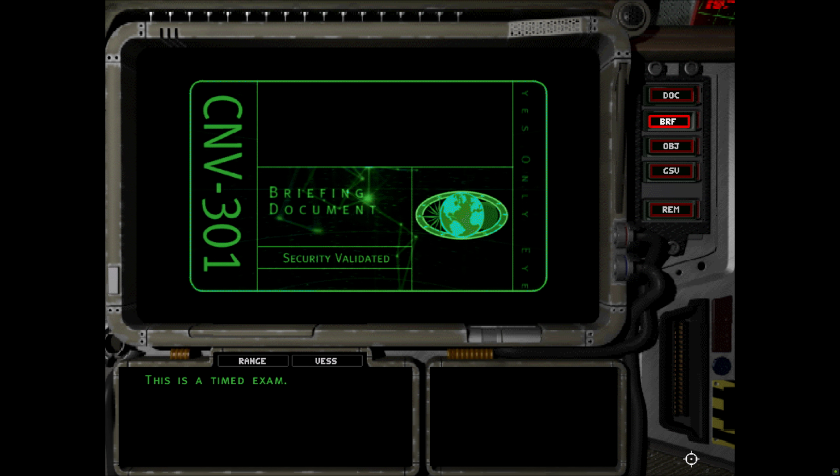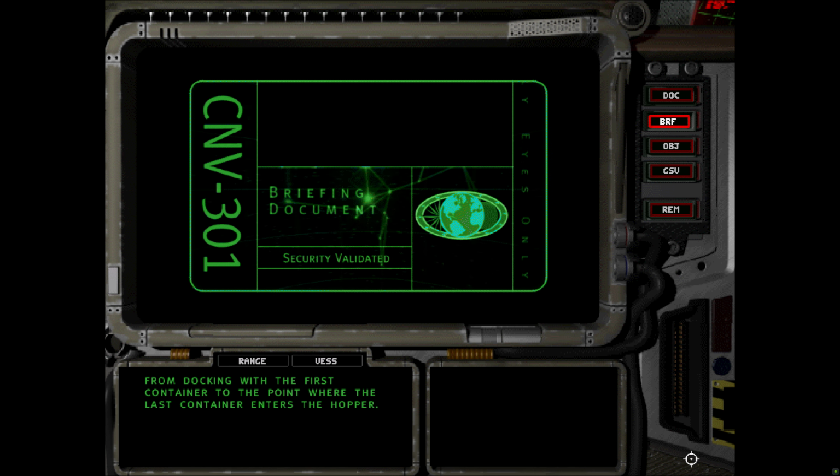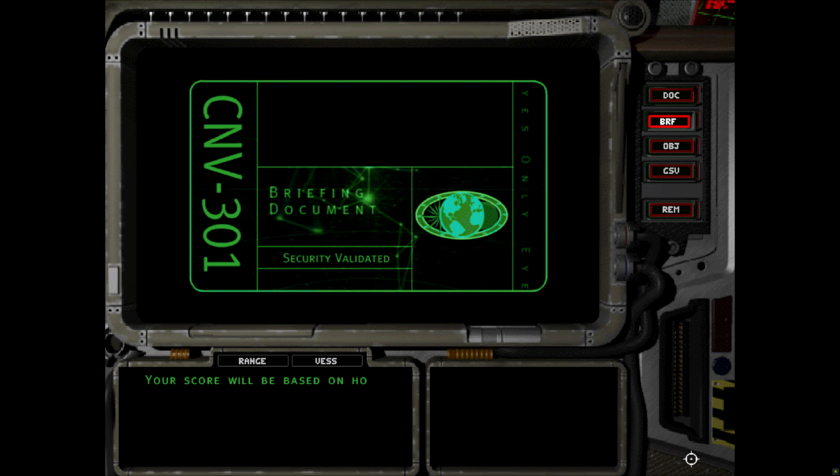This is a timed exam. We will measure the time taken from docking with the first container to the point where the last container enters the hopper. Your score will be based on how rapidly you complete the task.